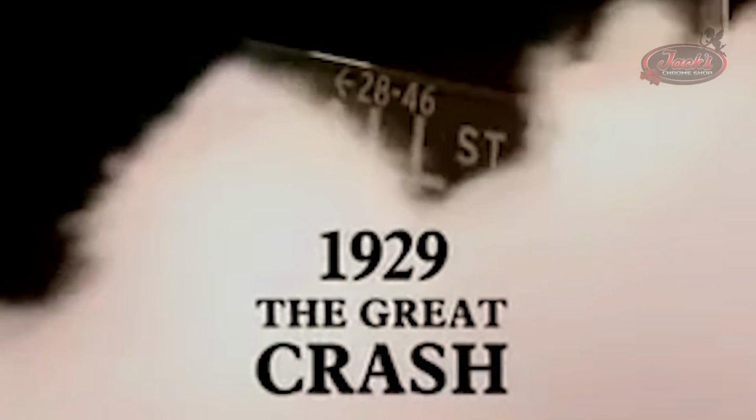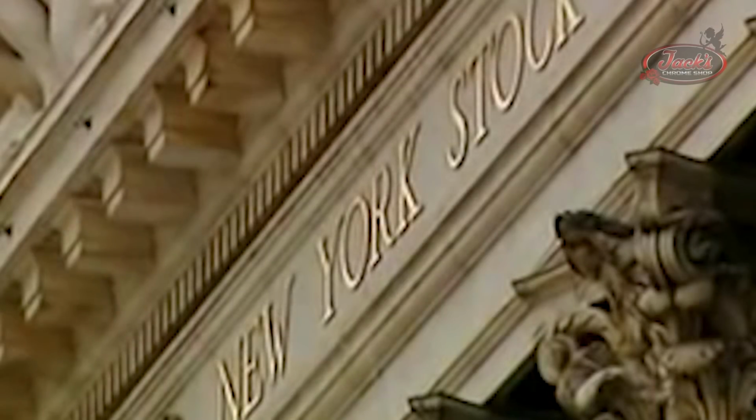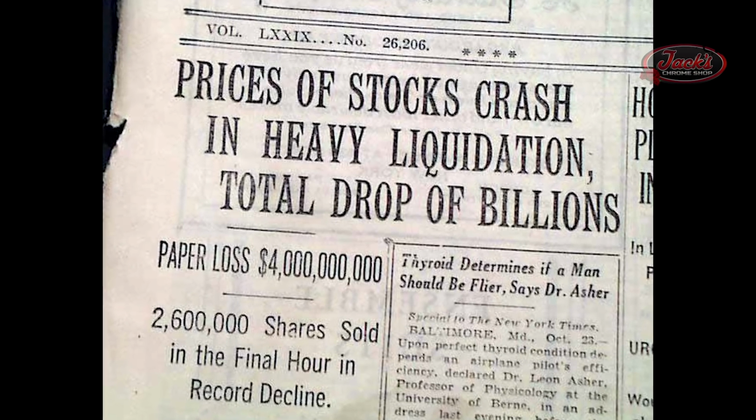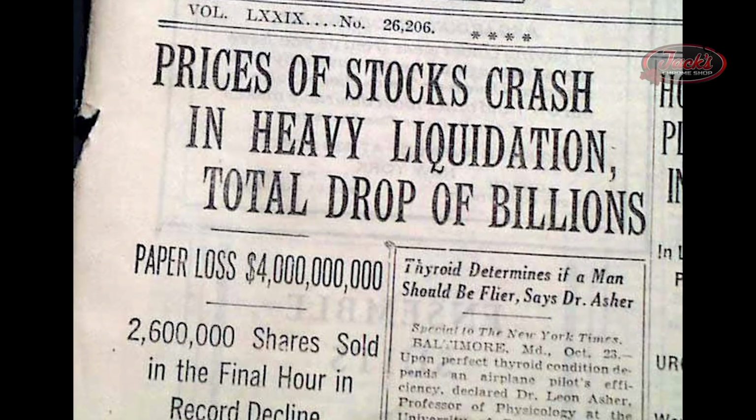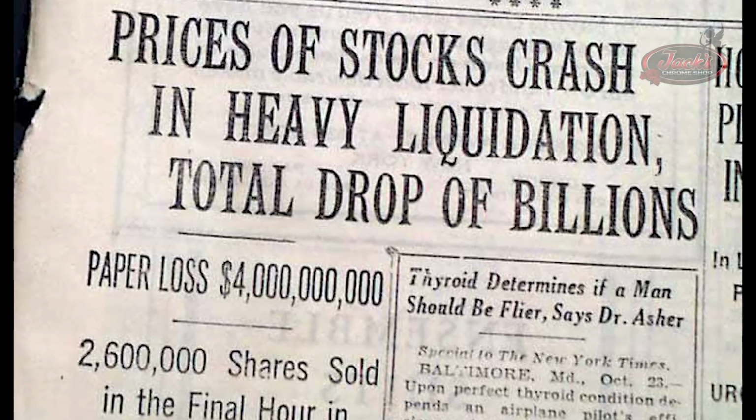By October 22nd, banks and corporations nervously called in outstanding loans. Stockholders reacted in panic and quickly sold their holdings. Within 2 days, on Black Thursday, the New York Times carried the headlines, "Prices of stocks crash in heavy liquidation. Total drop of billions." In an instant, the nation's wealth seemingly vanished.